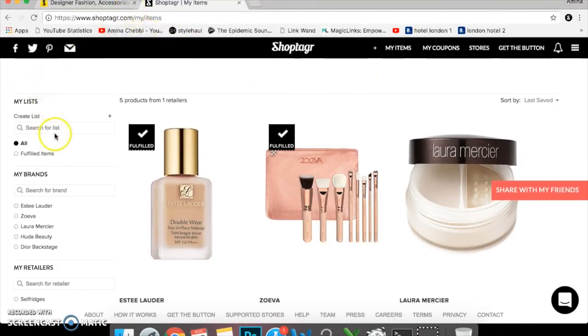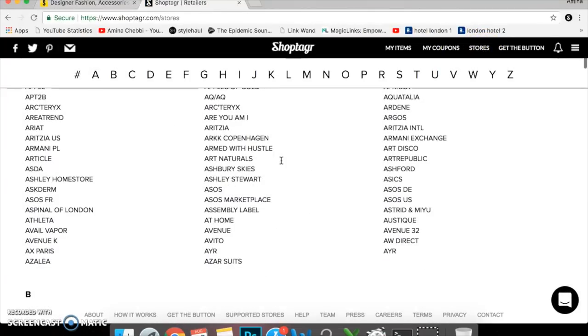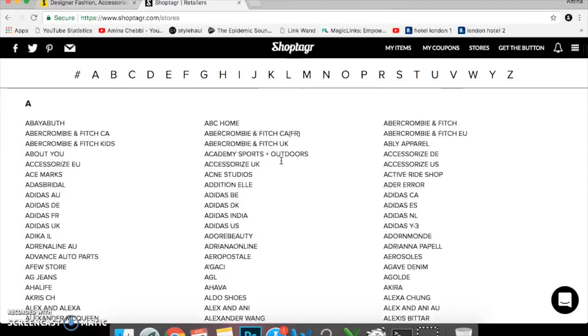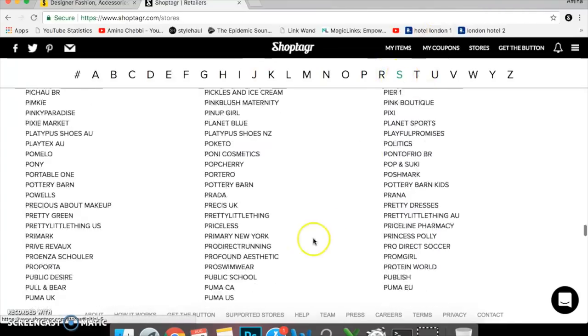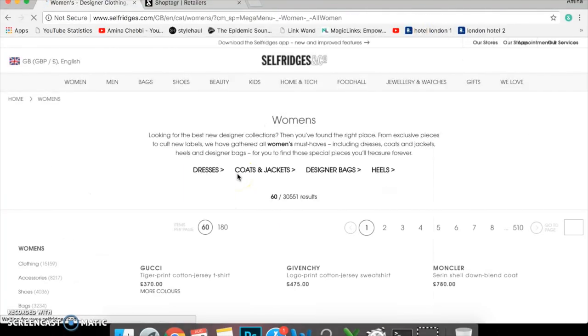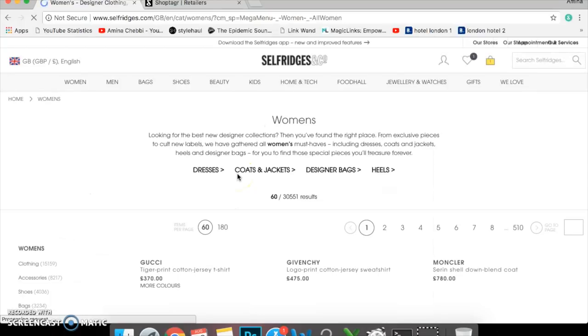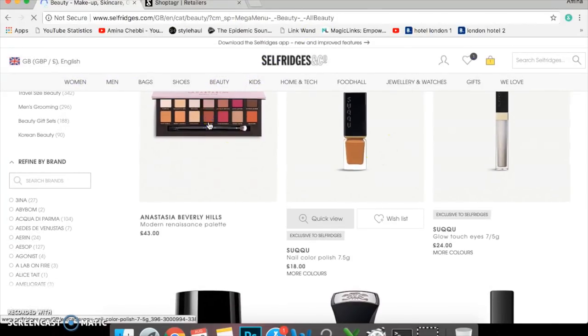You go to the shop that you want, so you can go to stores, and once you're into the store, they've got loads and loads of stores you can choose from. But if I want to go to, just type in Selfridges. Basically, I'll go on to anything that I want. You can go to any stores that you want to. It could be Sephora, Selfridges, Net-a-Porter, anything that you want. But today I'm showing you makeup, so I'll go on to beauty. So once I'm on it, I'll go and press on the item.